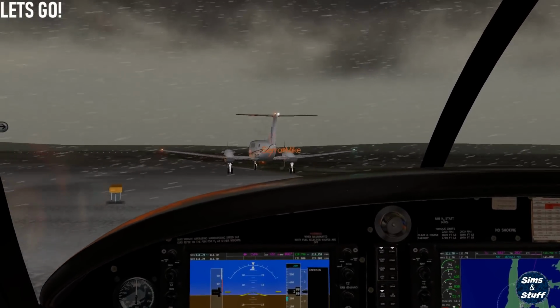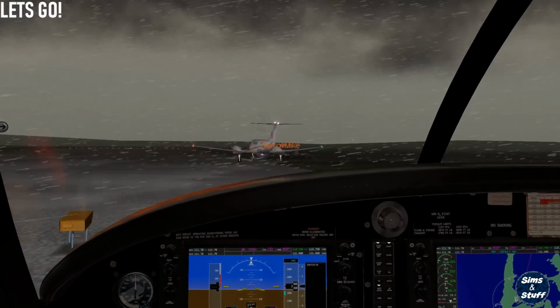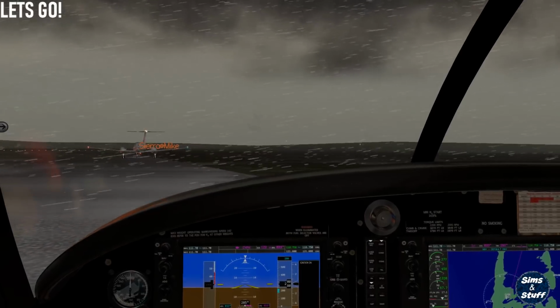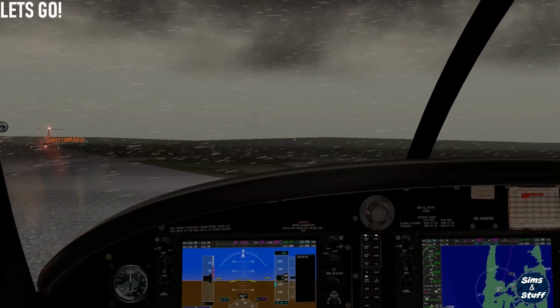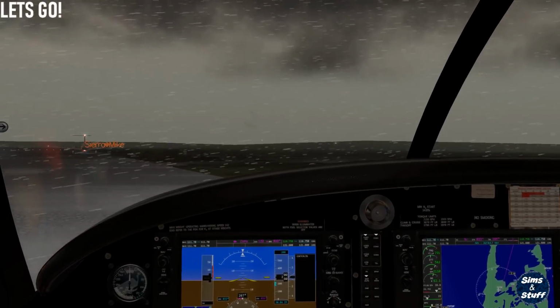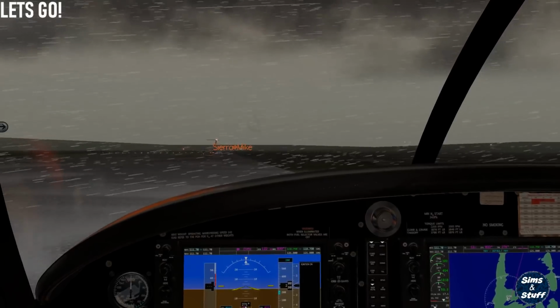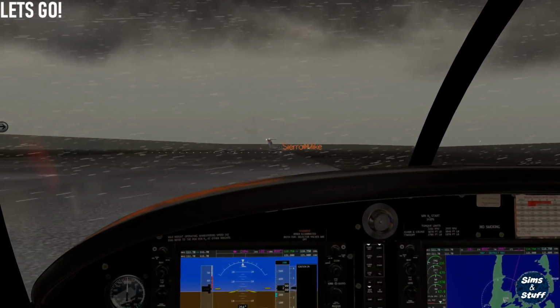Okay, well those lights are probably marking the end of the runway, aren't they? Yeah, I'm going to give it a bit of a... I was going to say a Scandinavian flick, but that's probably not the right word, so I don't want to flip it upside down. Wow, this could certainly be an interesting takeoff.